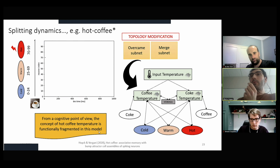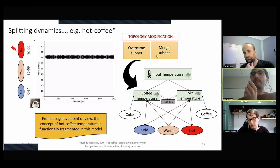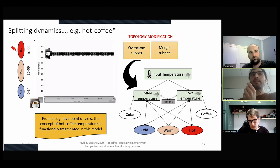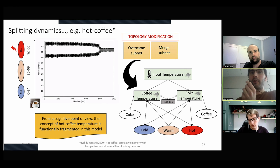And what we did is to modify the previous network, putting in two subnetworks that we call overcome and merge. The merge basically tries to unify the two streams, and the overcome at the end closes the two streams to have only one stream. And you see now the results after this modification. As the temperature increases from 70 to 99, it reaches the same threshold, that is a splitting threshold. And after that, you see that there are no two streams, but at some point it starts to go in a convergence manner and then finishes with a mono stream, only one stream. So in this case, there is no ambiguity. You have your hot concept that is unitary and represents the hot coffee temperature.